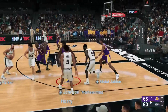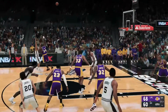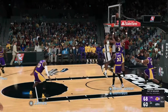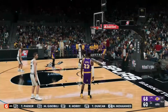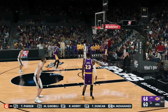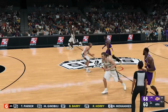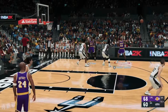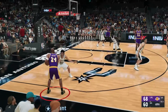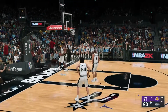Here's Horry. Parker outside. And it goes out of bounds. Last touch by Parker. Coming onto the floor for your Spurs. 19 seconds left in the fourth. Pass to Abdul-Jabbar. James with the ball. And here's Bryant outside. Sends it home from three-point land.